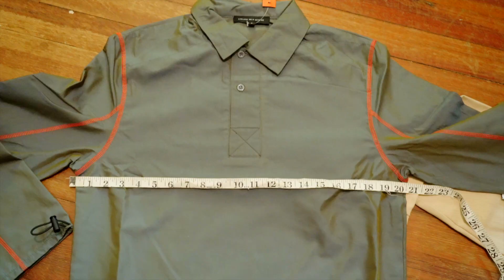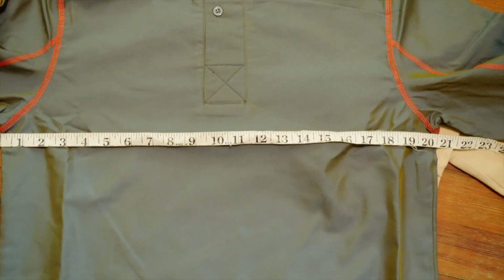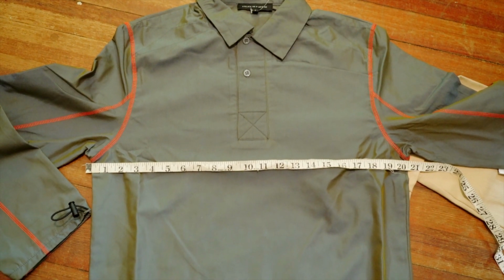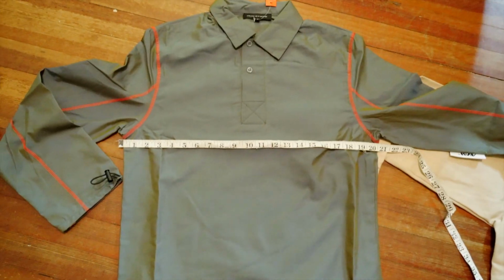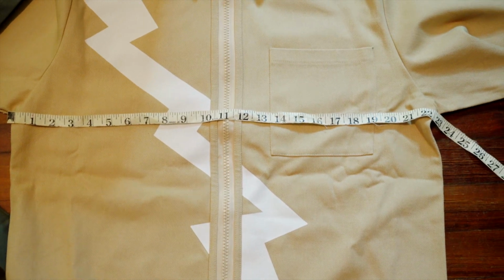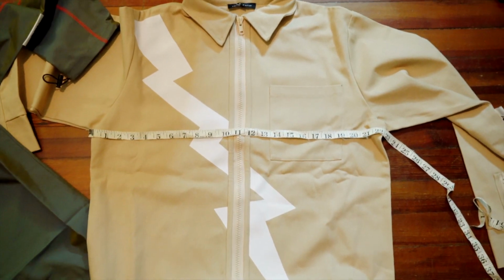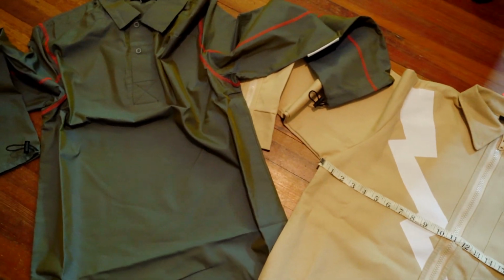So now that we've checked everything out, let's talk a bit about how they fit. So the long sleeve polo shirt has a pit-to-pit measurement of just about 20.5 inches, which I would put more on par with maybe a medium, a slightly big medium though. So it's definitely oversized, but not heavily so. The jacket, on the other hand, has a pit-to-pit measurement of over 22 inches, almost 22 and a half. So that one is very definitively oversized, closer to a size large, I would say, even though it's tagged as small, as is the long sleeve.